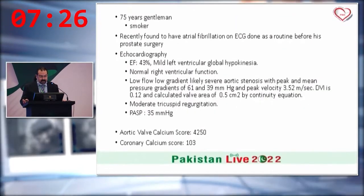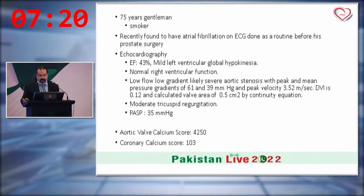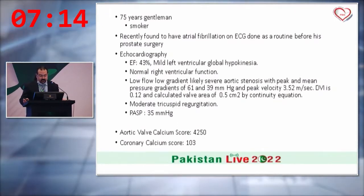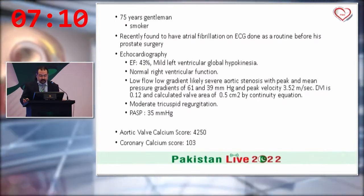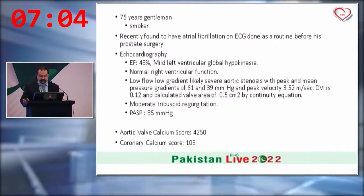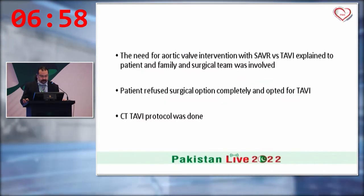So my case was of a 75-year-old gentleman who was a smoker, recently found to have atrial fibrillation on ECG, which was done routinely before his prostate surgery. Subsequently, the echocardiography was done. His EF was 43%. He had low flow, low gradient, likely severe aortic stenosis with area of 0.5. To confirm the need of intervention or not, we went for aortic valve calcium score, which was quite elevated. It was more than 4,000. His coronary calcium score was checked in the same scan. It was more than 100.